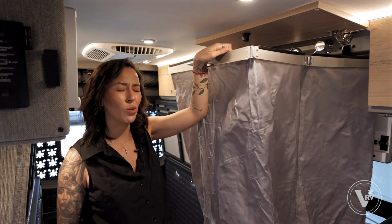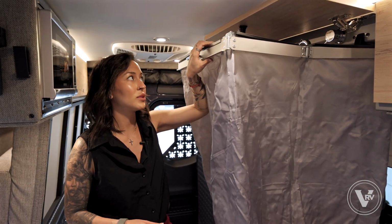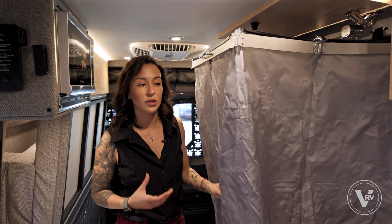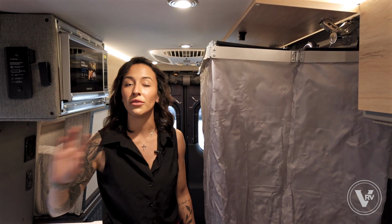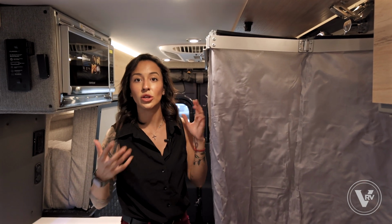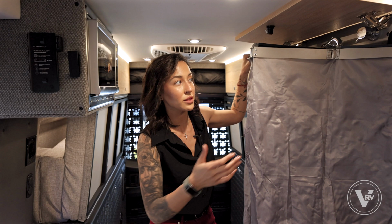They do recommend washing this every, I think, couple of weeks, couple of days, just depending. It's designed not to get that mold. What's really cool is that you can take this off and kind of air dry it out, so you're not having your shower here open, taking up some space.